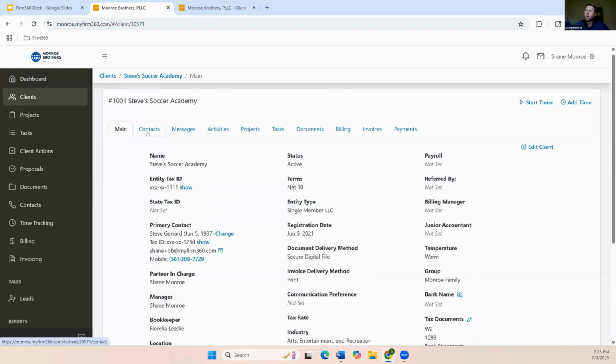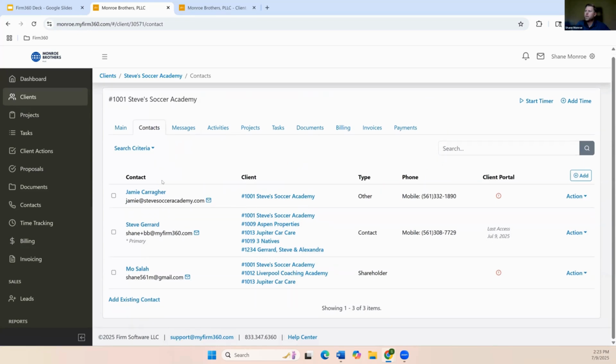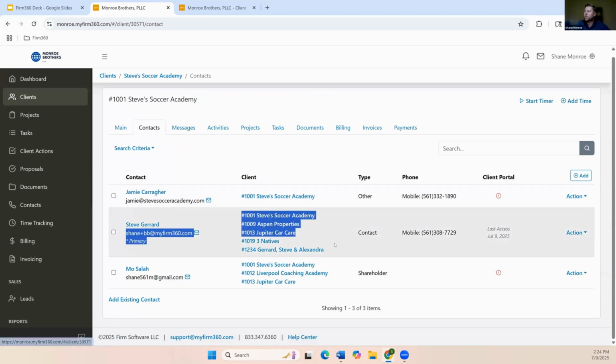Within each entity, we also have contacts. Contacts are going to represent any person that is linked to this entity. And we also link each of those contacts to any other entity that they're also associated with. So in this example here with Steve, he owns multiple businesses, but we also do him and his wife's joint 1040 tax return. So he's linked to all of the entities.